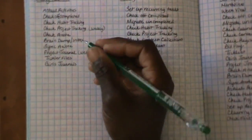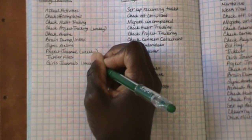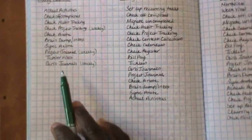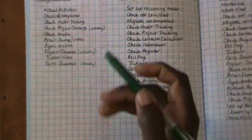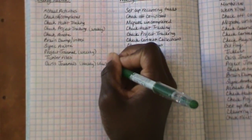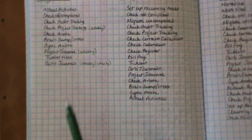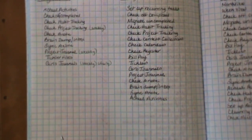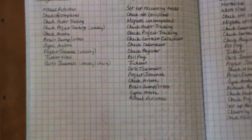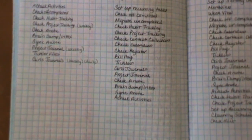But I definitely don't think I need to do this on a daily basis. This is probably something weekly as well. My younger daughter's journal, that might have to be daily. So probably daily for my younger daughter and weekly for my oldest daughter, because I think she's getting a hang of planning on her own, which is great. So that's basically my daily routine.